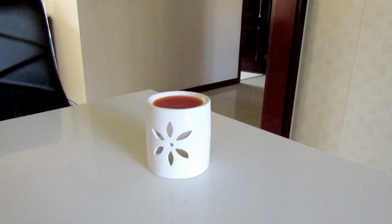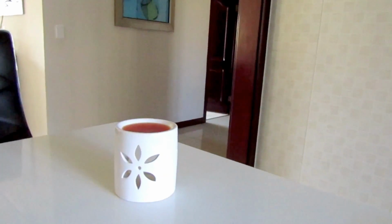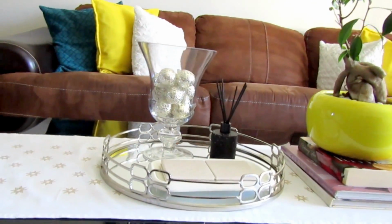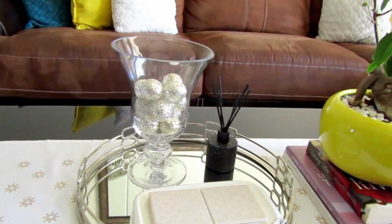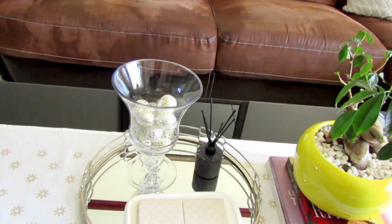I literally purchased this at a tobacco store and they have very beautiful candle scents. So I highly recommend that you get candles to just bring beautiful scents around your home. Whether you're transitioning in seasons, you can just swap that around.